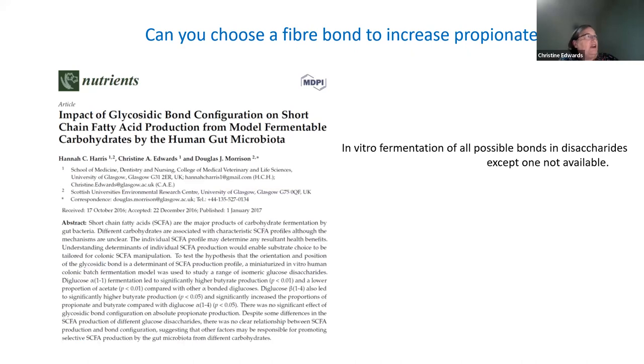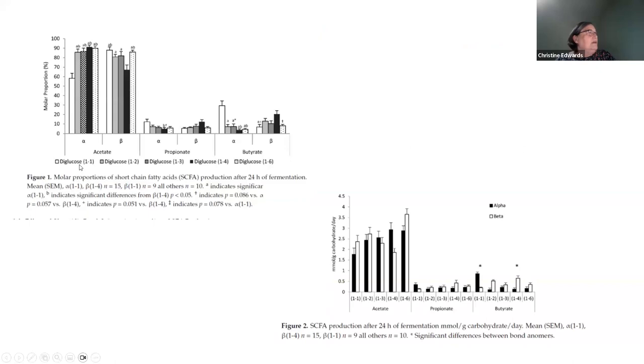Now, I talked about propionic acid, and we were trying to find out, well, what can you do to increase propionic acid if it's going to be so healthy and influence all of these body systems and increase satiety? And one of the things that we looked at was, is it the bonds in the carbohydrates, because it appeared that beta bonds were very important for propionic acid production. So we fermented disaccharides. We got every single glucose disaccharide there could be, bar one, which we just couldn't get. And we fermented glucose 1,1, diglucose 1,2, 1,3, 1,4, 1,6, every single disaccharide that we could.